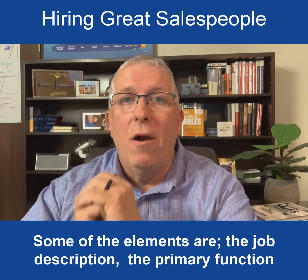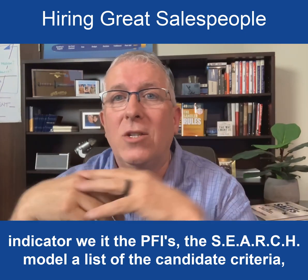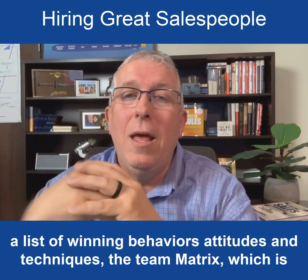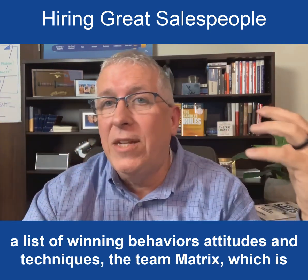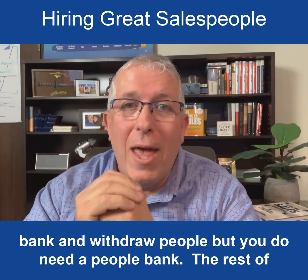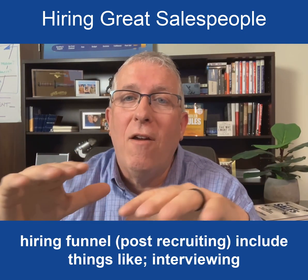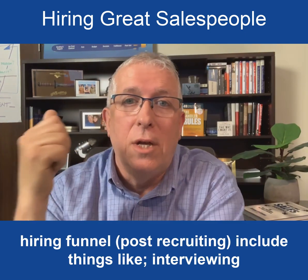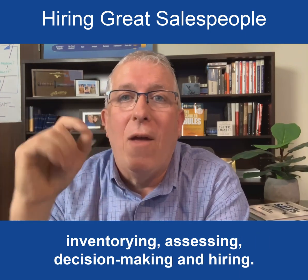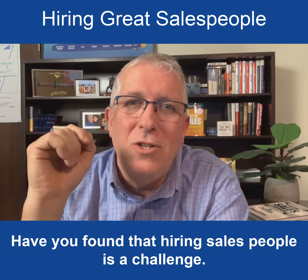Some of the elements are the job description, the primary function indicators, we call them PFIs, the search model of the criteria, a list of winning behaviors, attitudes, and techniques, the team matrix, which is everybody all together, and a people bank. No, you can't just go to the bank and withdraw people, but you do need a people bank. The rest of the hiring funnel post-recruiting includes things like interviewing, inventorying, assessing, decision-making, and hiring, and then the work stops.